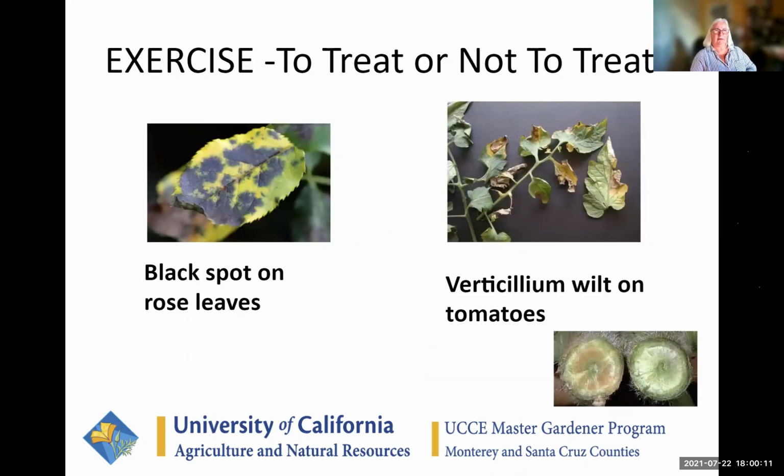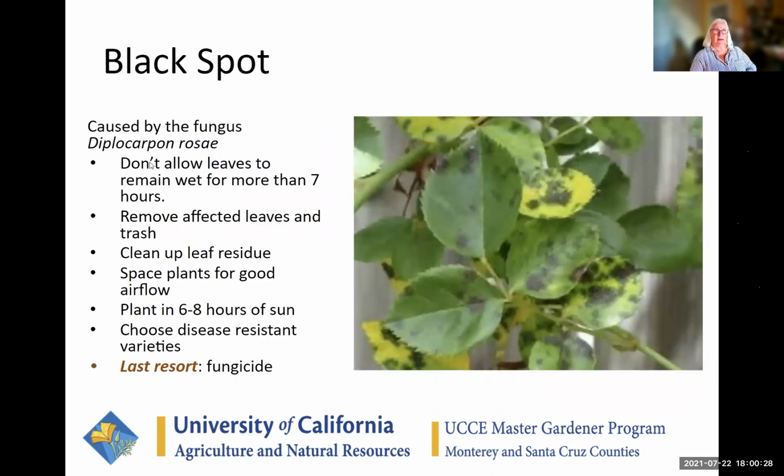So we're doing another little case study, and we're going to talk about whether it makes sense to treat two diseases. One is fungal, one is bacterial. So let's start with black spot on roses. We start by observing. We know that it's caused by a fungus and it's affecting leaves, and they're getting spotty and then yellow, and then they're dropping off and falling on the ground. And it's not happening to all the leaves, but some of the leaves, and the plant keeps flowering. So we know it's not really killing the plant, but it looks ugly.